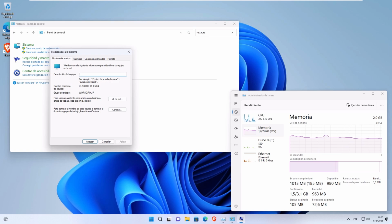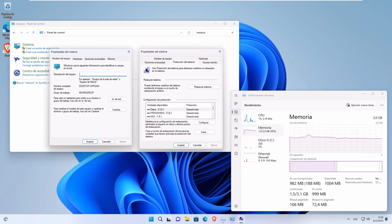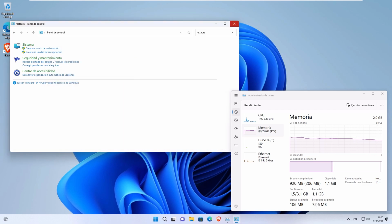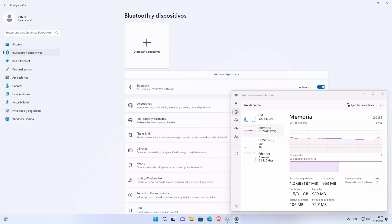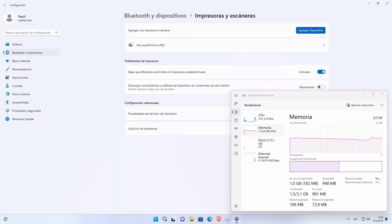Although in the control panel it says to create a restore point, the window that contains the function has been eliminated. And here I have the other window that does have the system protection. The system protection function allows me to create a restore point and use it when necessary. But this Tiny11 operating system does not bring it. Unfortunately, gentlemen, it does not have a system restore point.